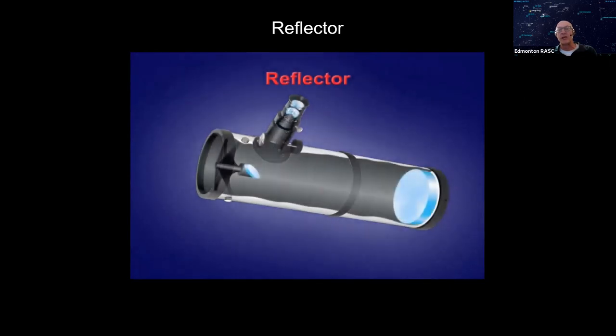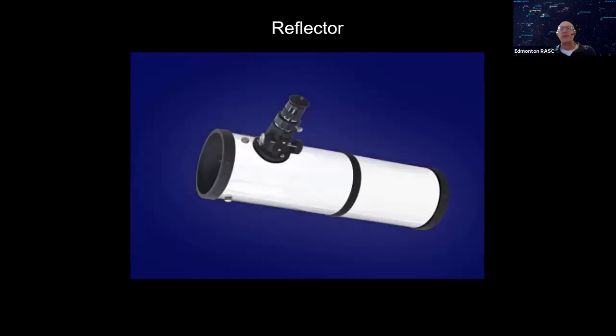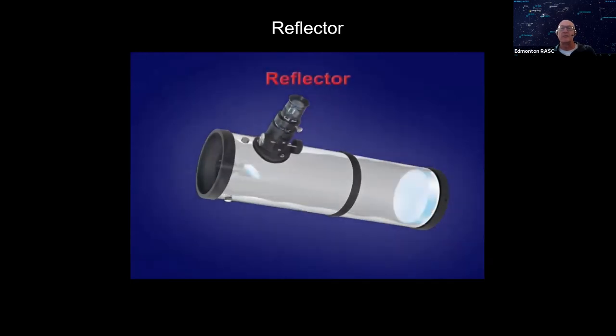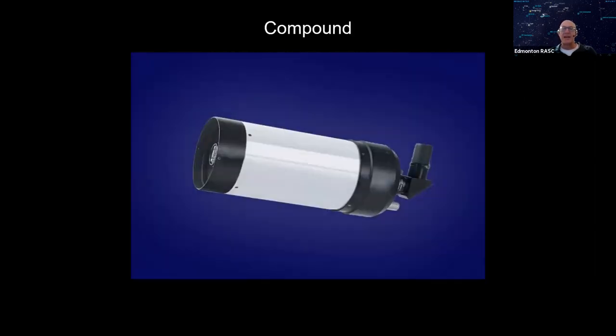So this one's mirrors only until it hits your eye. And this type of telescope was invented by Isaac Newton, and so sometimes it's called a Newtonian telescope, but it's a reflector because it reflects light as opposed to the lenses, which refract or bend light. And the last type is the compound, which is a combination of the two.